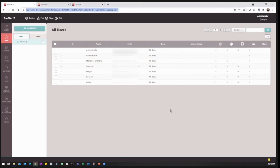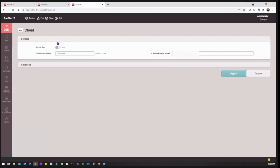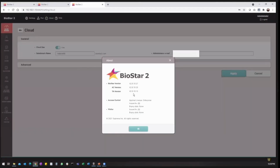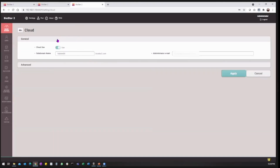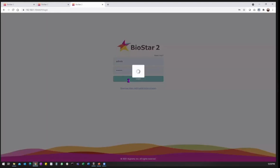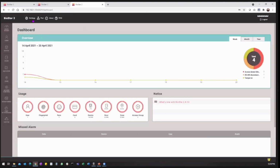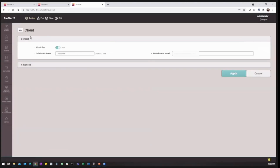Very good. Now, in order to send this visual face mobile enrollment link, as we said, we need to enable the cloud. So in the cloud setting, you need to enable this, and in order to have it, you must have a standard license or higher. So under the setting, you have enabled the cloud.